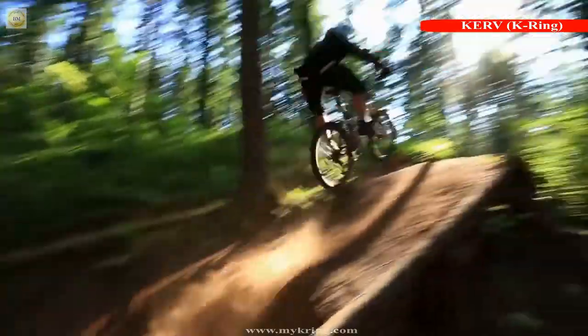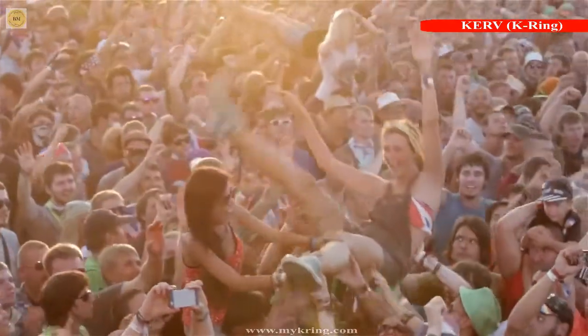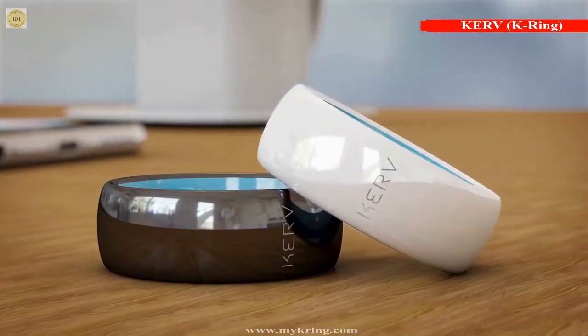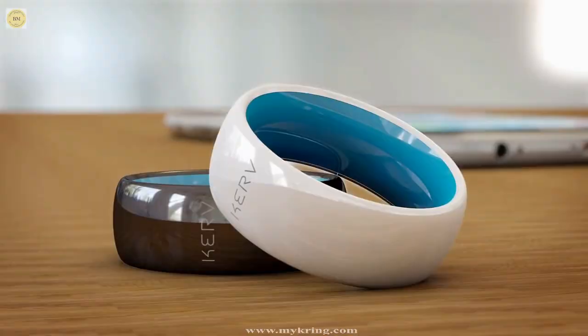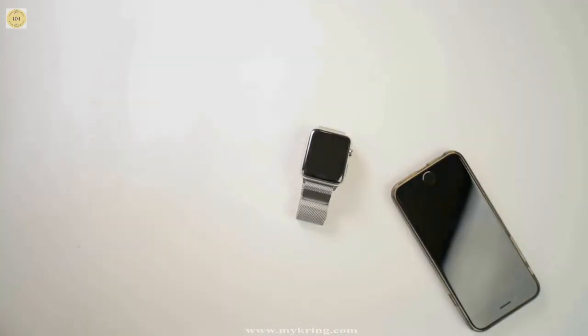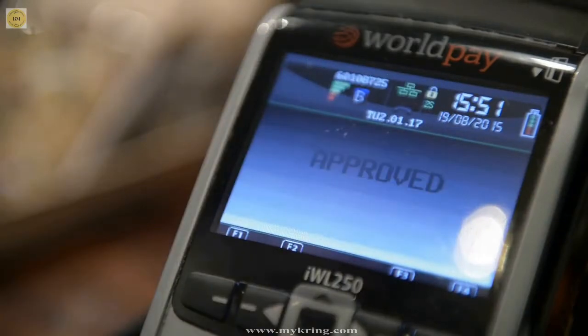There are times when carrying a wallet or purse is impractical, uncomfortable, or just a little bit risky. So we made KERV, the world's first contactless payment ring. Now you can leave all this at home and still pay for stuff with a single gesture. No PIN or paired smartphone required.